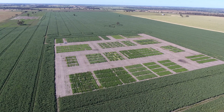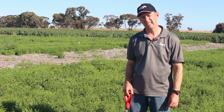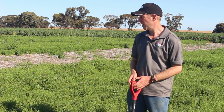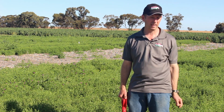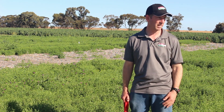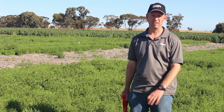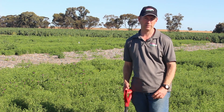So to summarise, the GRDC nitrogen fixation project in the southern region is looking at a whole range of research questions to improve the nitrogen fixation and nodulation of key pulse legumes. So at the moment we're standing in the lentil trials. This particular trial here is the germplasm comparison compared to what we've got up in the hill there on the sand. So same set of varieties, but just grown on a different soil type. So really interested in the relative response across those different varieties.